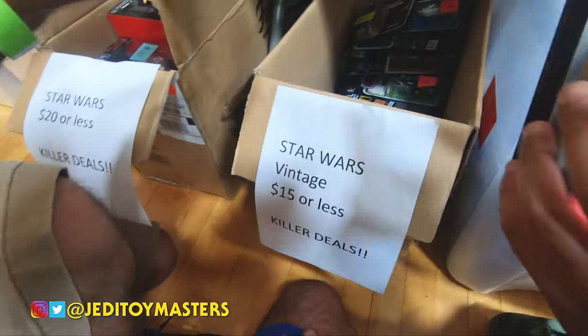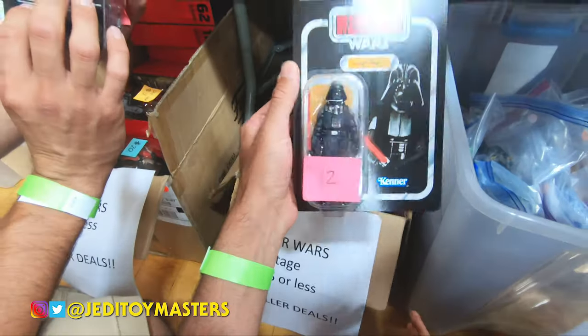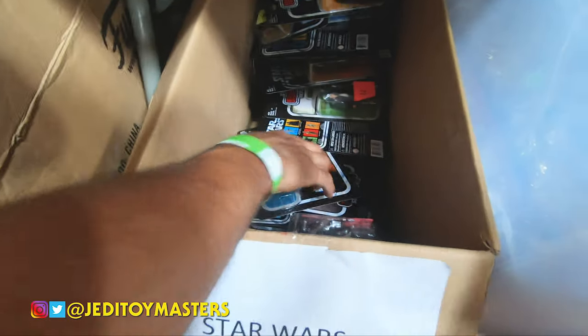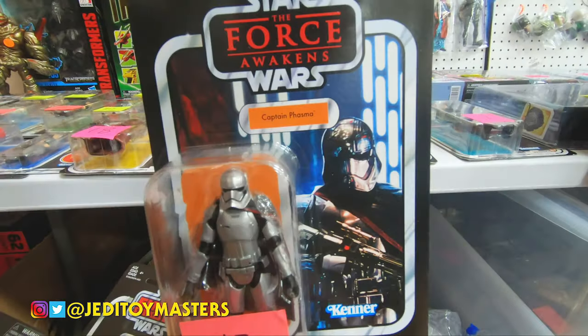I can't remember which one. Careful. Yeah, I see it. Wow, these are like mint. I know, these are very minty in here. You gotta be very careful. That's a cool Phasma.